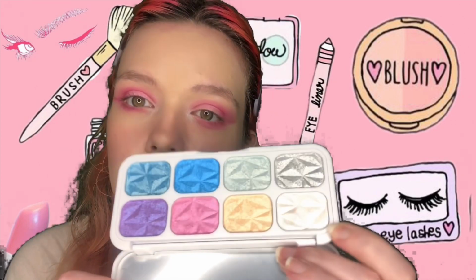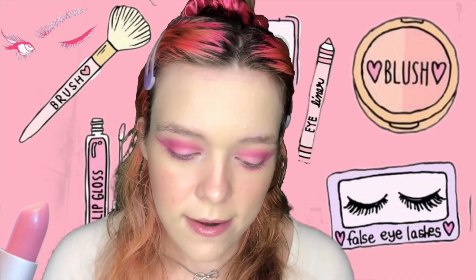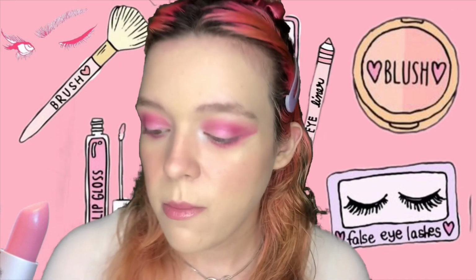And then this white shimmer shade, I used in my inner corner, and it pops. It has shifts of blue in it, which makes me think of Barbie, because you know, Barbie and Ken. So yeah, that's a really pretty look.